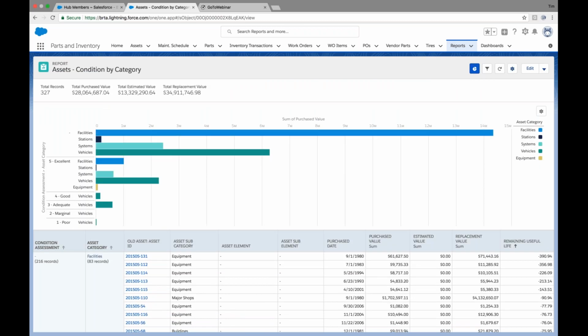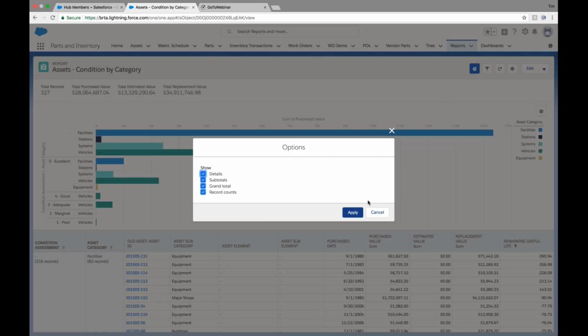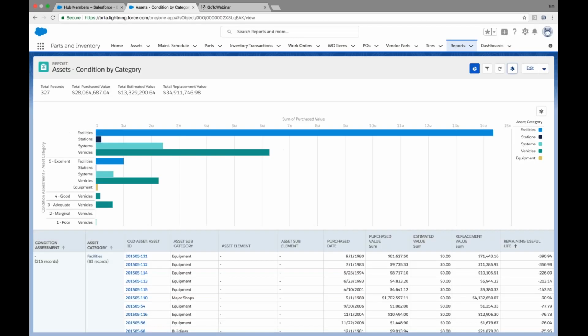The other thing I should mention is that you can also publish this on a schedule. So you could email these reports every quarter on Friday to this group, or show me only the data that's changed every week. Again, here's the asset categories that we have broken down, and here's all the details.